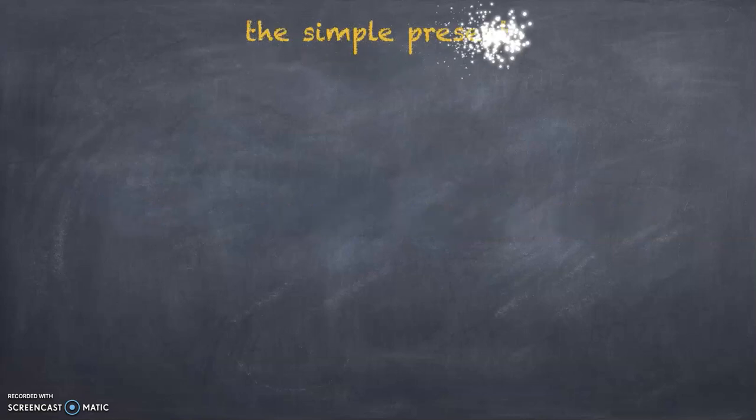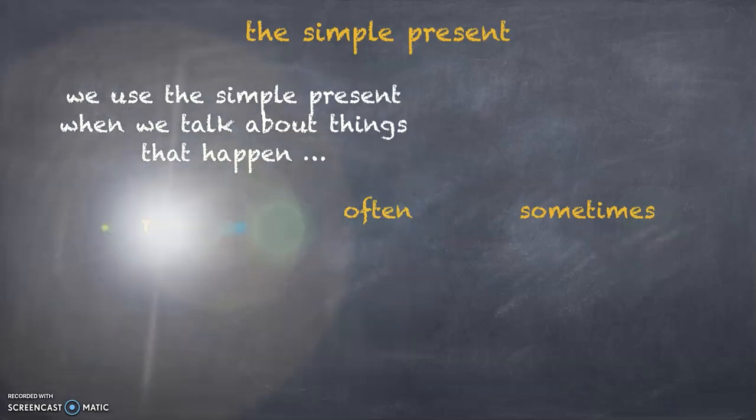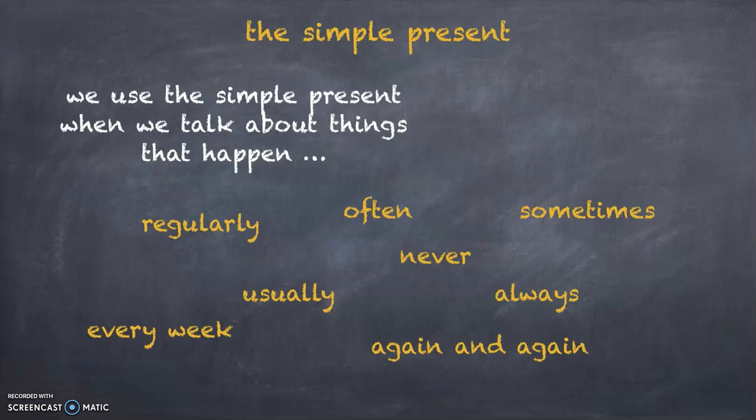Today we talk about the simple present. We use the simple present when we talk about things that happen often, sometimes, regularly, never, usually, always, every week, again and again. These are the so-called signal words for the simple present. Let's look at some examples.